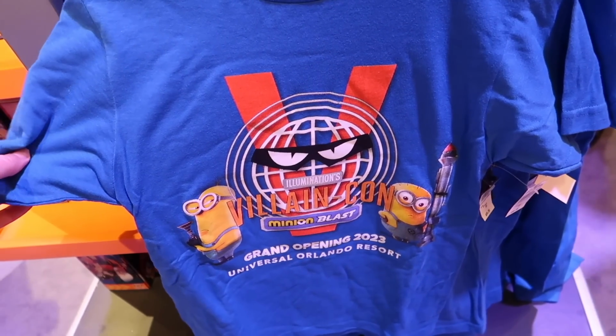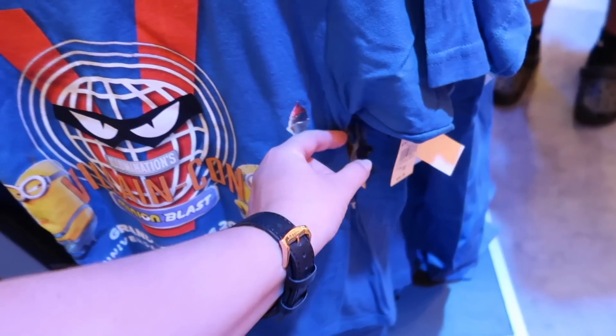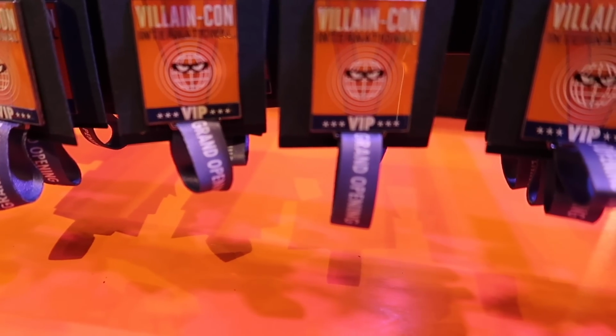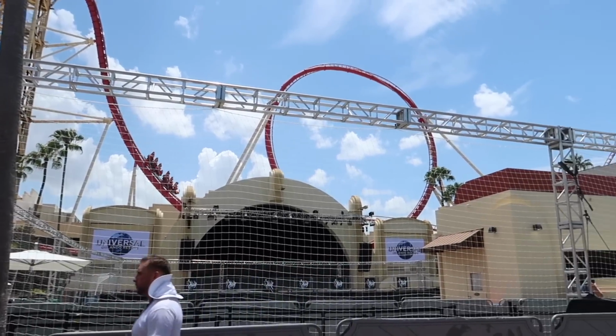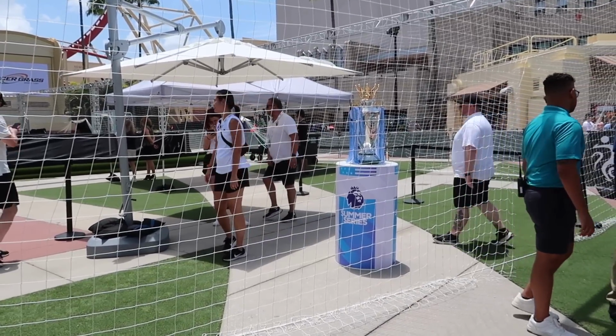Even though it's still in soft opening and this isn't the grand opening yet, they do have some grand opening merchandise out. So if you want to grab that, it is here in the Evil Stuff store, and they have a grand opening pin. The stage area is all blocked off because of the soccer event that's happening. Check it out, they've got a Premier League cup here on display.